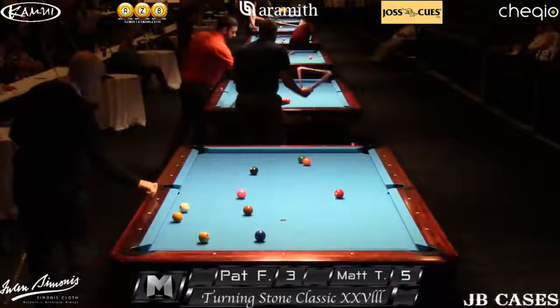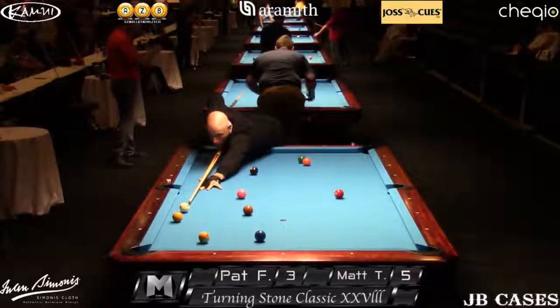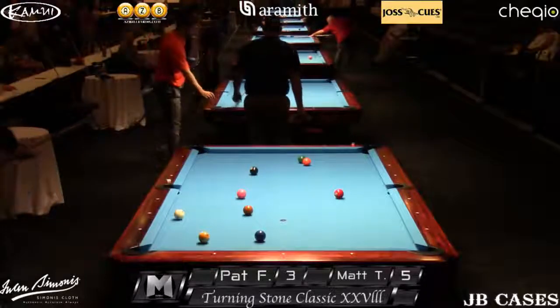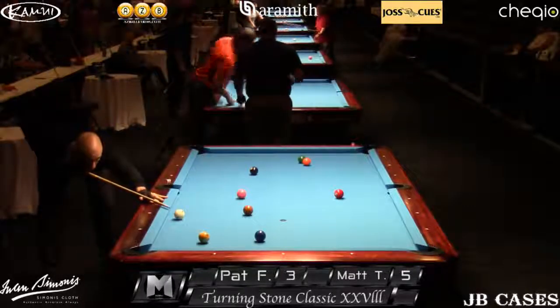Does the seven get past the nine? Yeah, and the eight. Eight goes in the other pocket. I could see this happening. Yeah. He might get out here. Most people would like this layout, I think. Most people. I mean, most pool players would. Yeah. I don't think that Donald Trump would care for it much.